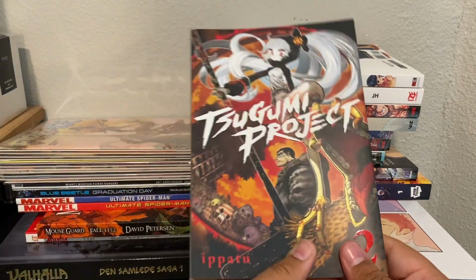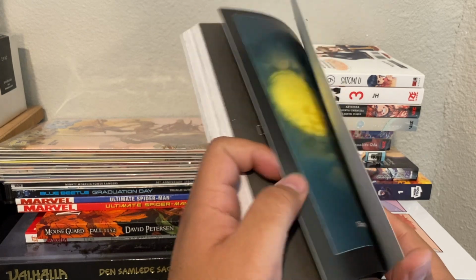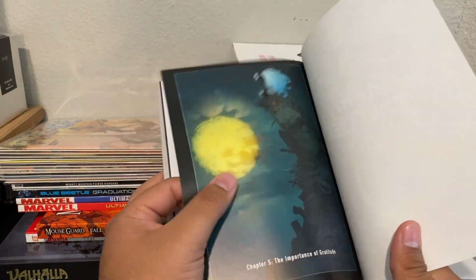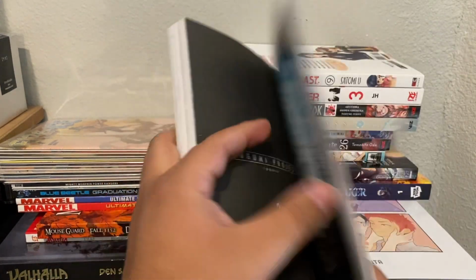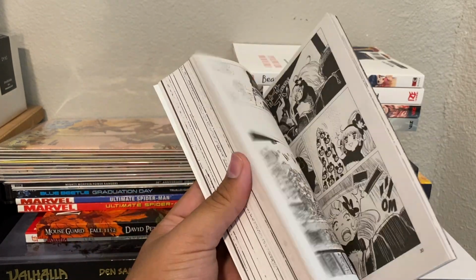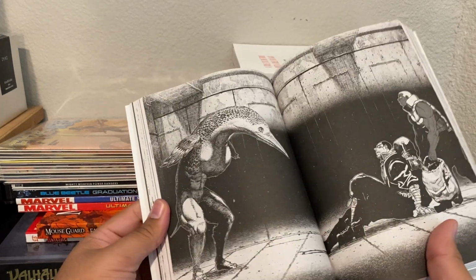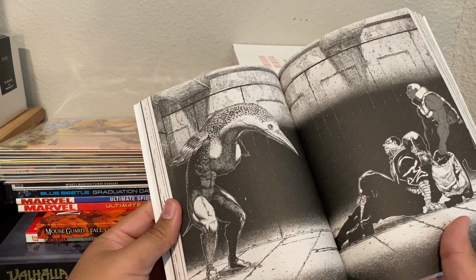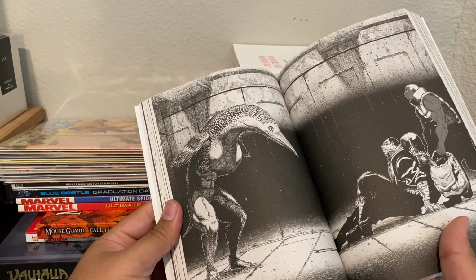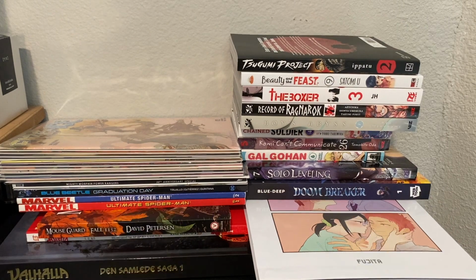Yeah, Tsugumi Project number 2. I used to think this was a French manga, but it's not. It's actually a Japanese mangaka who published this in France first, because France is such a baller place for manga that they're just like, okay, we're gonna make special manga just for them. And then if it gets popular enough, we'll bring it to Japan. So yeah, I have no clue what's going on right here, but it looks really, really interesting. So I can't wait to read this. Tsugumi Project, really good stuff there.